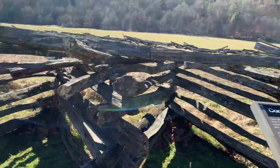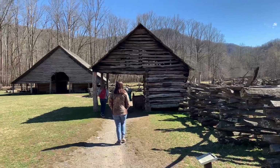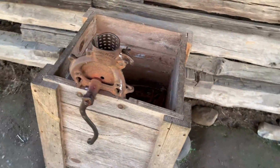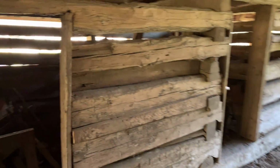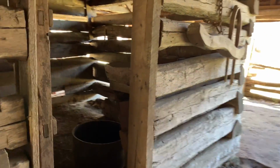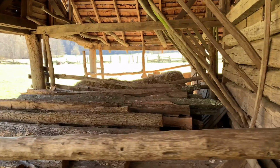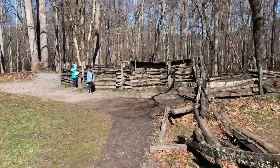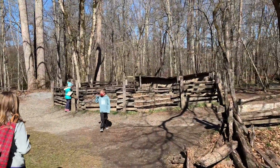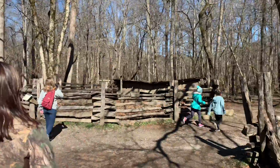Corn crib. There's another corn crib. This one's got a shucker on it. Barn and stables in here. Oh! Bob was here. Bob visited Great Smoky Mountains National Park, and he especially enjoyed this historic building. This is where they'd keep their hogs at, all the way away from their house, as far as corner.